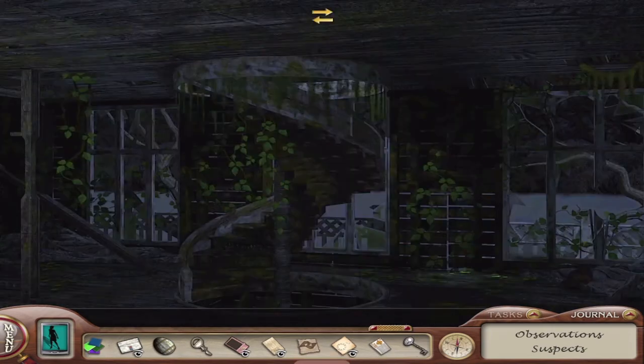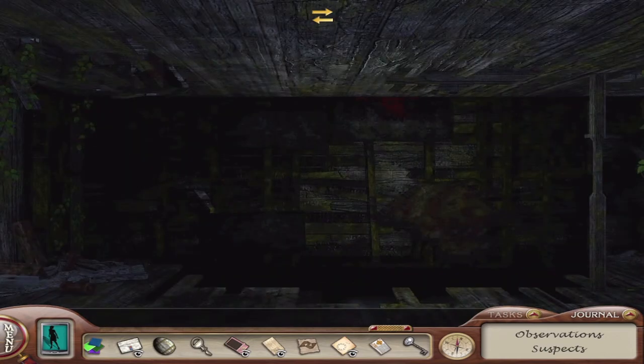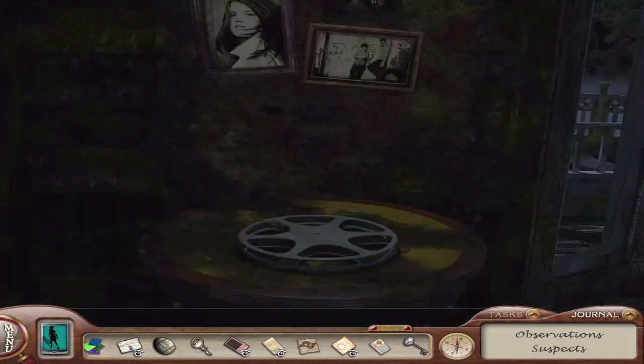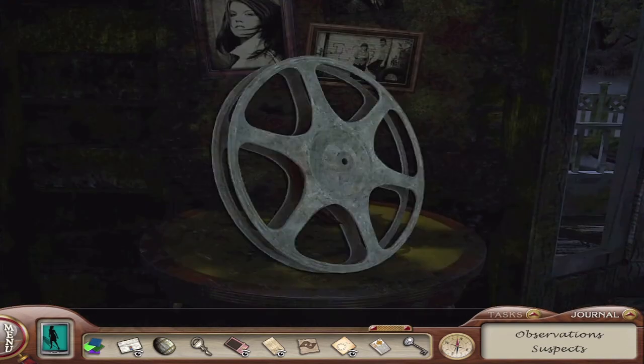Crypt key. What's that? That looks like something we'll be accessing later. Ooh, a film. Hey, look, photos. These are real people, by the way. These are not fake. Her Interactive likes to do contests, and the contest winners get their photos, whether it's their personal photos or just the photos that were in the contest itself, used in the next game, which is pretty rad.